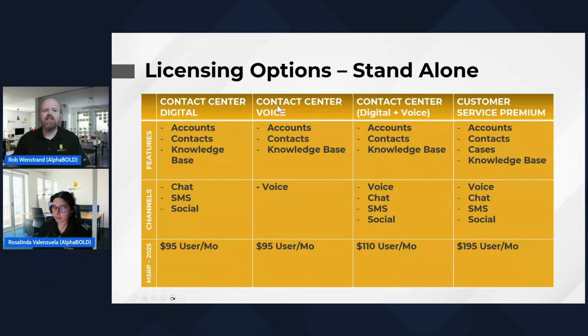Contact Center Voice is essentially the same thing, except that it's specifically just for the voice channel. So instead of having chat, SMS, and social, you have voice. You still also have the ability to do emails. Again, $95 per user per month. And then, of course, you've got the combined option. It gives you the same base with all of the same channels, and that's priced at $110 per user per month.